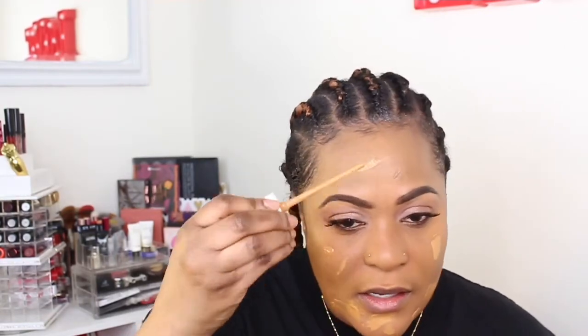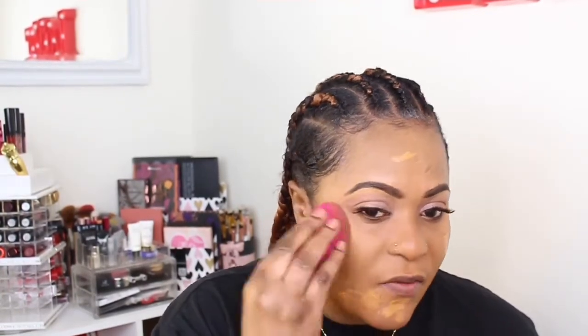I'm still seeing my little spots that I got recently. My face decided to act up, so I'm gonna put a little more. I just want to cover, and usually it covers the spots after it dries. Sometimes you can keep putting on and it doesn't look like it's covering, but once it's dried you can see the difference.